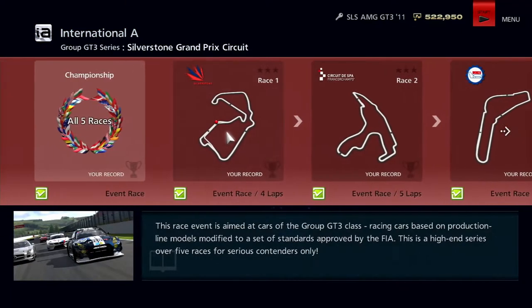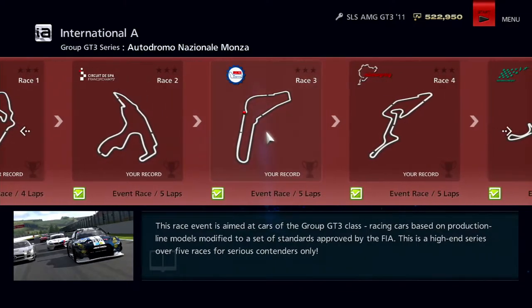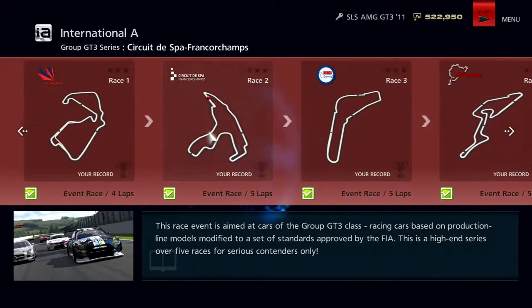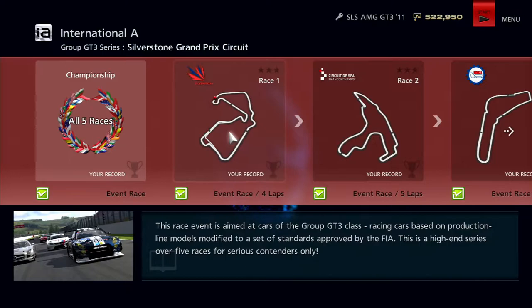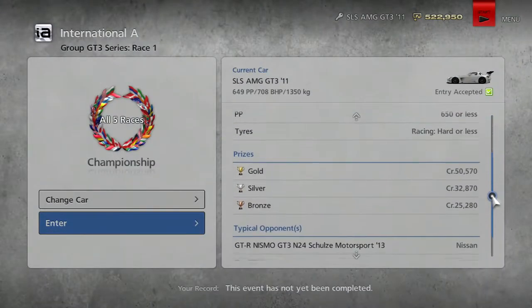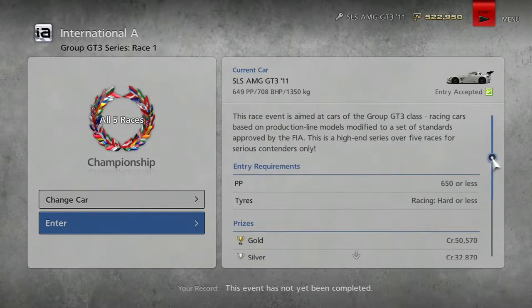What we're going to be doing is starting in Silverstone, then moving over to Spa, then Monza. Next up will be Nürburgring, and then the Suzuka circuit. Each of these are 5 laps, except for Silverstone, which is only 4 for some reason, which is interesting. And we are getting roughly 50,000 per race, so we'll make back pretty much most of what we spent on this car anyways.